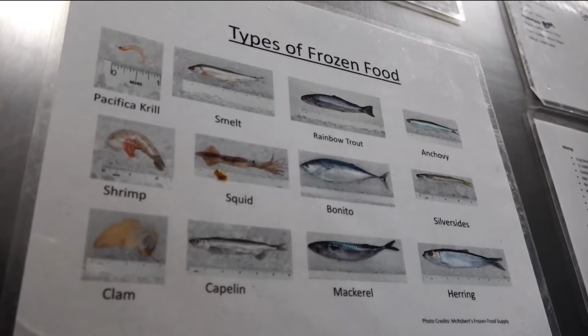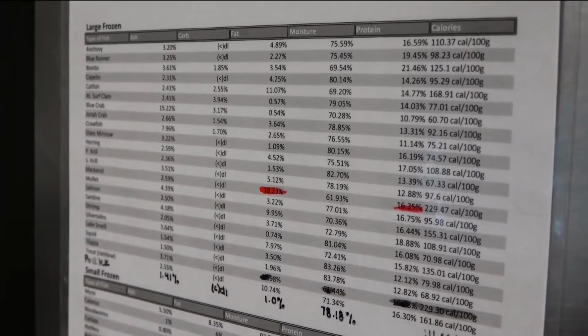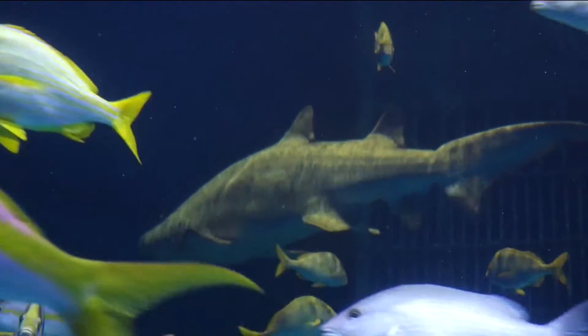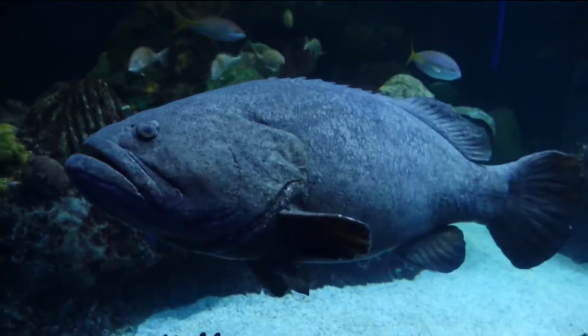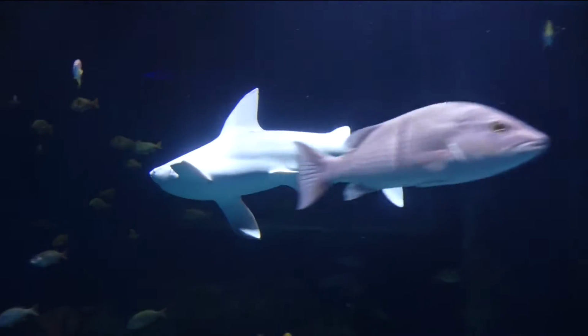So what are we doing right now? This morning we're going to do a little bit of food prep. So we are going to be working for our Out to Sea exhibit. That is the one where we do offer helmet diving in there. That's an excursion that you can check out on our website if you wanted to ever book that.